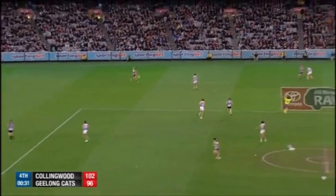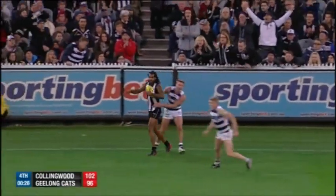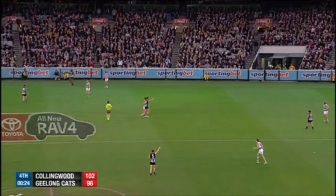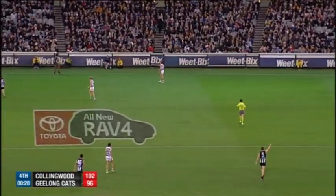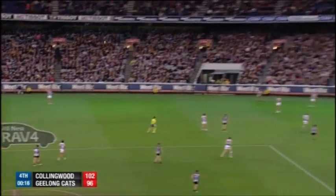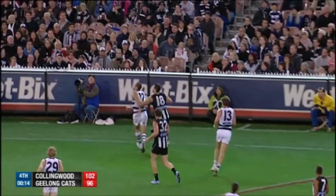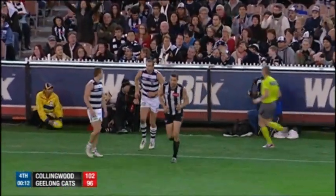Well, given they've conceded some ground, they want to hang on to the ball. To O'Brien, that was very, very nearly knocked out of his hands. Harry O'Brien, unbelievable game tonight. 31 disposals coming up. Collingwood have come from 13 down. First of all, it was the Geelong comeback, and now the Pies. 12 seconds.